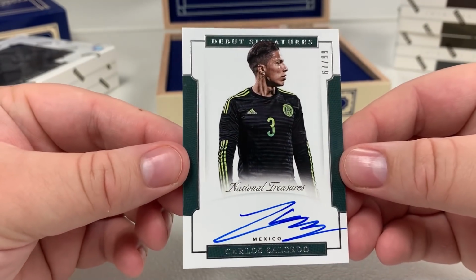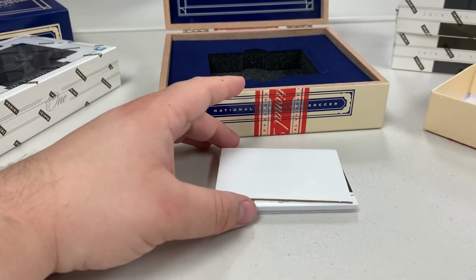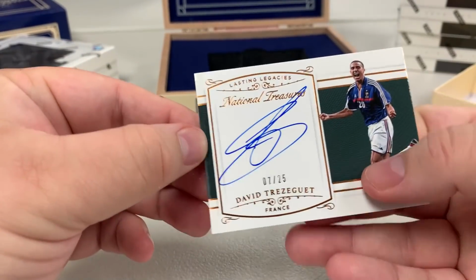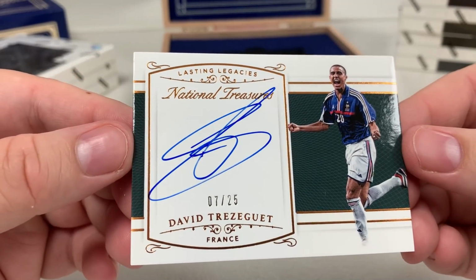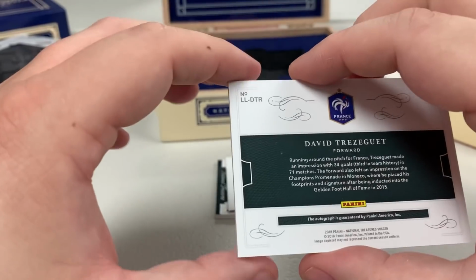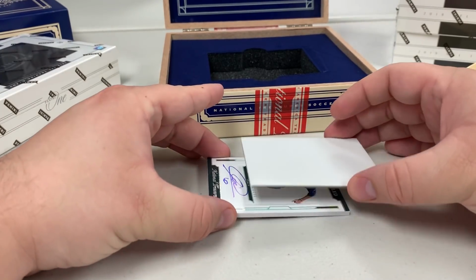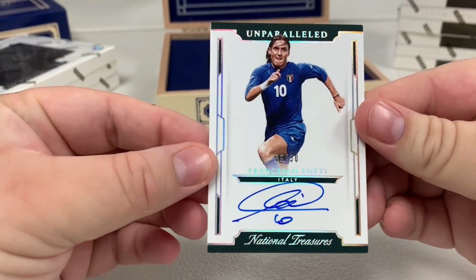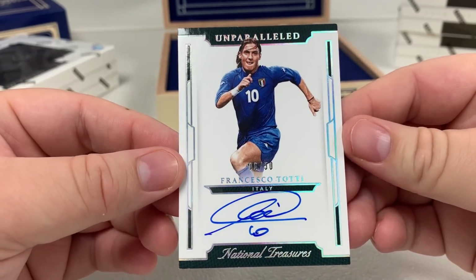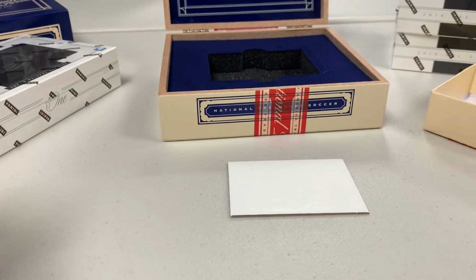Number 67 out of 99. Exactly the one I wanted. There you go. Thank you. Oh, whoa. Look at this. David Trezeguet. Wow. 7 out of 25, that's huge. Whoa. They're really good too. France is really good. And the last card. Francesco Totti. Wow. That is fantastic. One of the best players of all time from Italy. Holy smokes. That's dope.